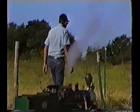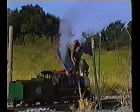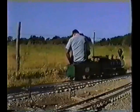Harry Hawes of Tehachapi, California, has just come off the turntable and will be backing down to pick up his train.